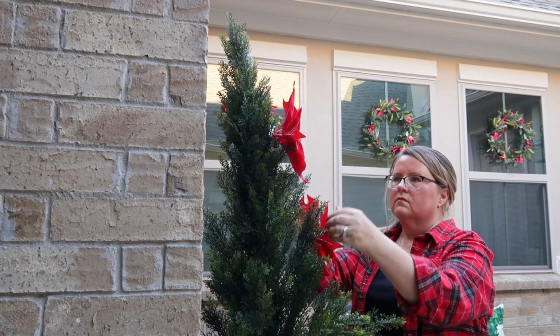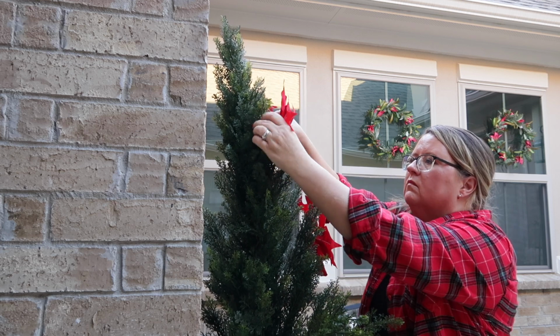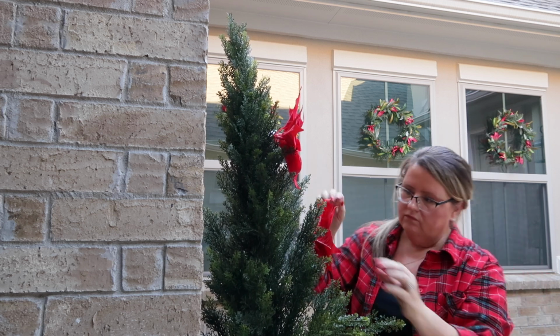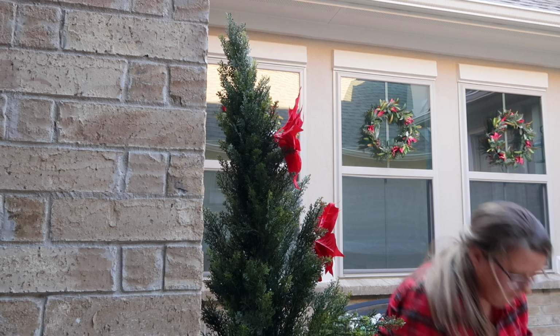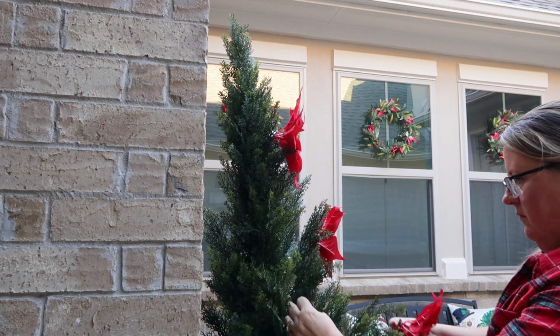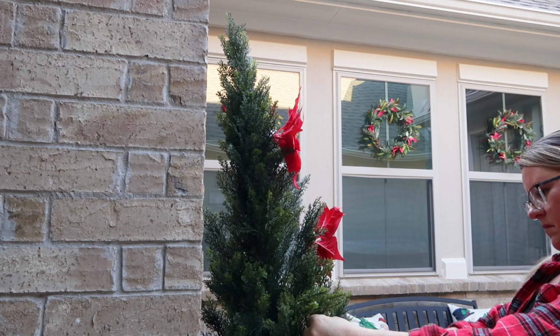Now I have seen these in, I think it was Hobby Lobby. I saw that they still have these. I've had these for many years, but I have seen them on this clip at Hobby Lobby. So if you're looking for something like this, head to Hobby Lobby. They probably still have them.